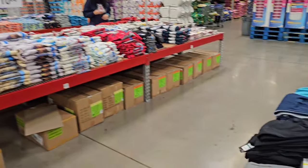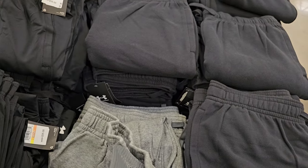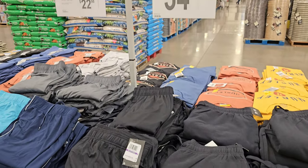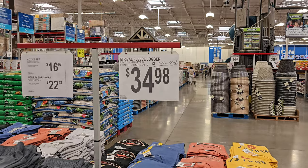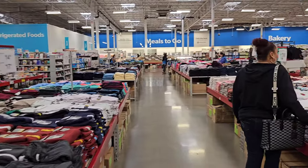Mm-hmm. Oh, they have Under Armour. Oh, wow. Are these joggers? Nice, y'all. Love Under Armour. $35 though. I don't know. I bet it is still cheaper than the usual price though.